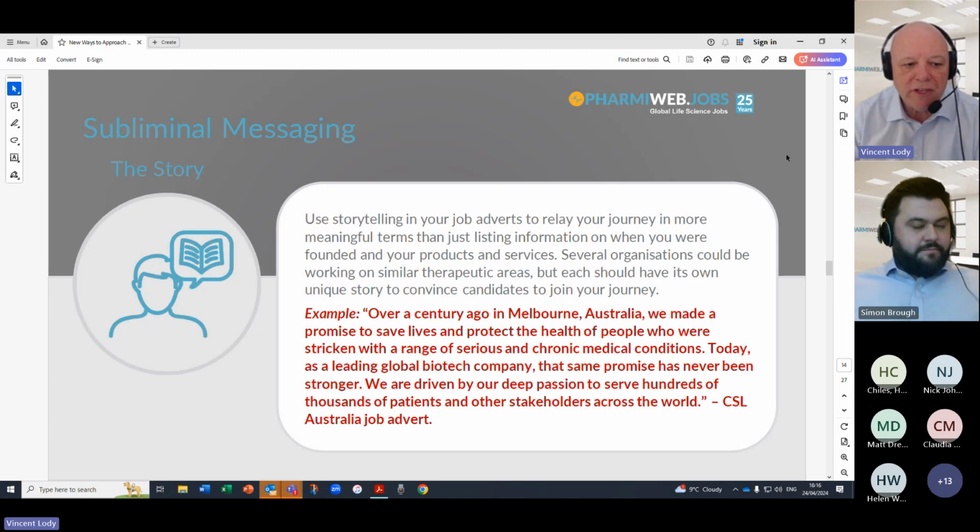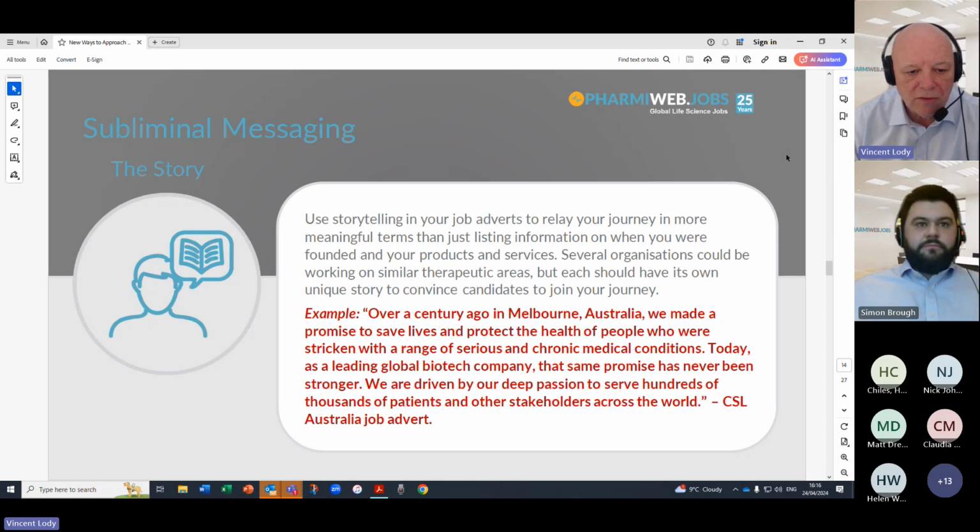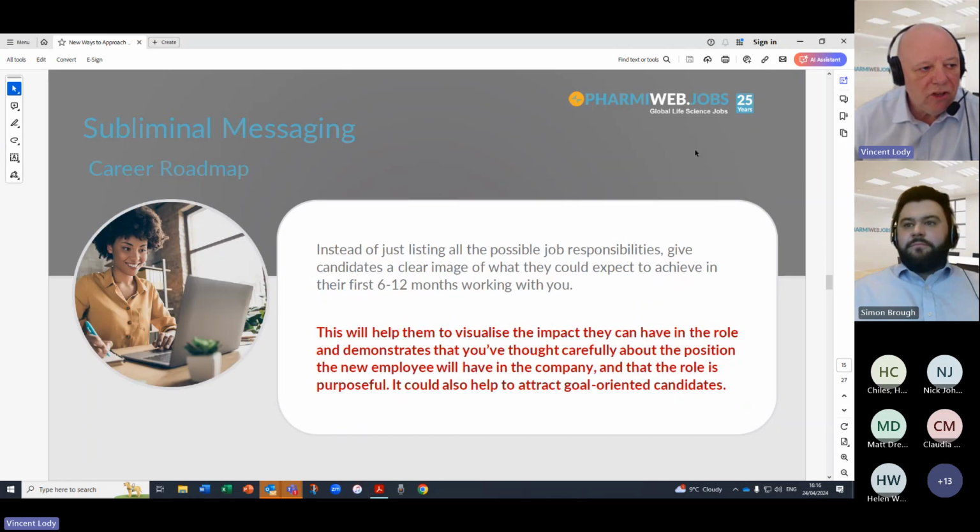So if you have something like that, start to use it where you can, because it really does affect the ethos of you as an organization, what people think about you, people's passion for what they want to do. It makes you the employer of choice as far as they're concerned, as long as you've got a good enough message.